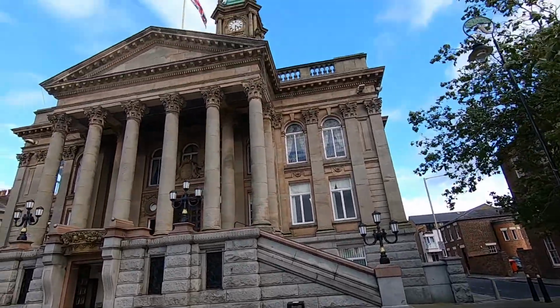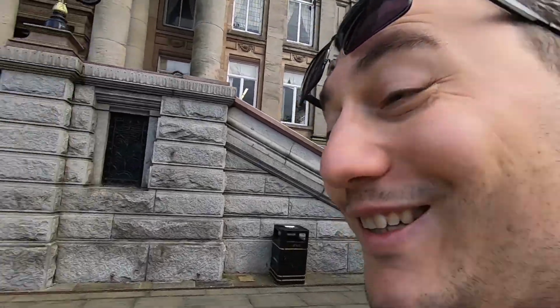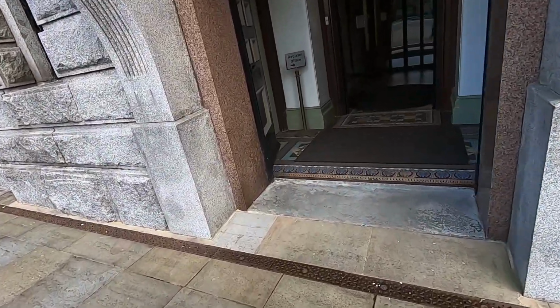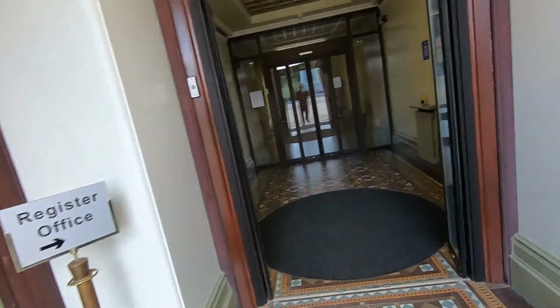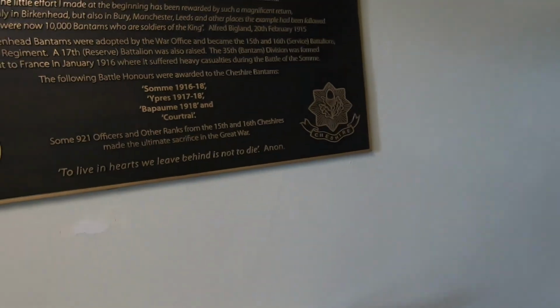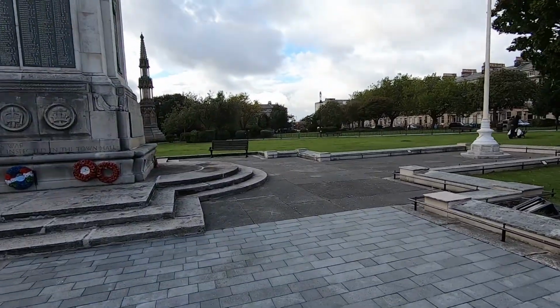Want to go inside? Let's see if we can go inside, see what's here. See if they'll let us. Ah, so it is the register office. Alright, so we couldn't get inside, unfortunately. Let's see what else we've got here in lovely Birkenhead. Ooh, quite windy, yeah.